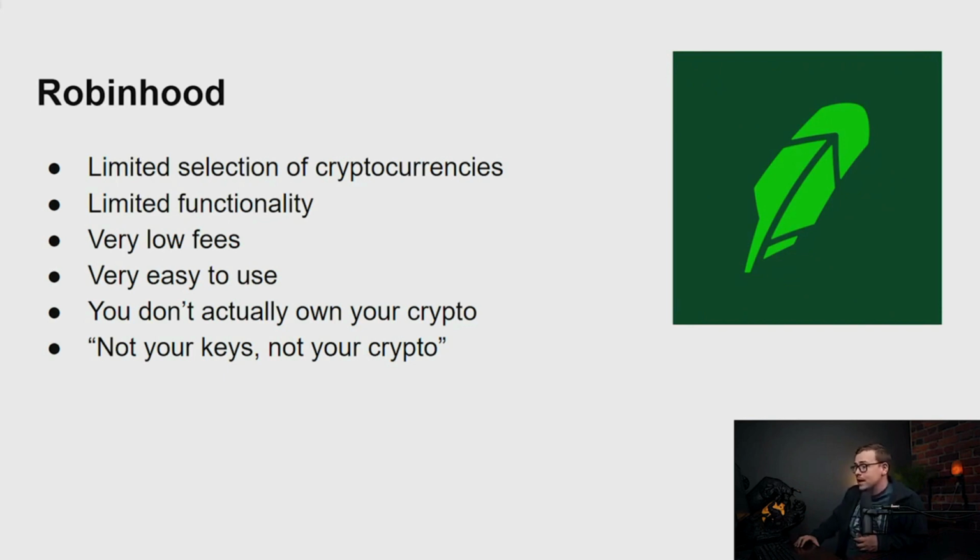So you're basically buying it through a proxy company. Now, there's also relatively limited functionality on Robinhood. There's really not much you can do with the cryptocurrency. However, it does have very low fees. It is very easy to use, and it is a little bit faster than Coinbase. On Coinbase, if you were to buy like $10,000 worth of cryptocurrency, it would take probably about 3 to 5 days before you can send all $10,000 to a different wallet. Whereas on Robinhood, it's a little bit faster than that.